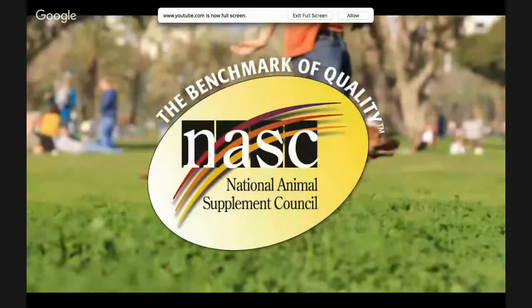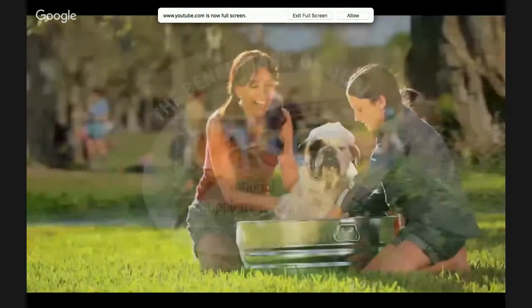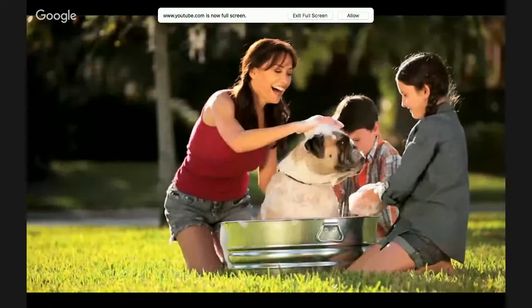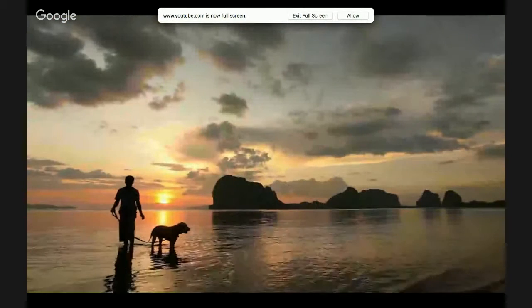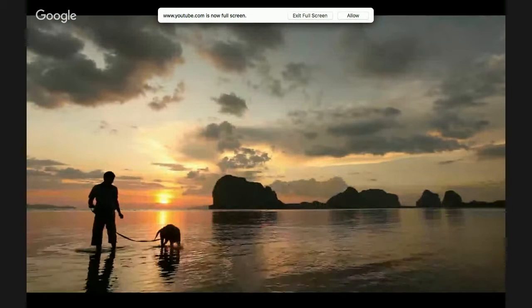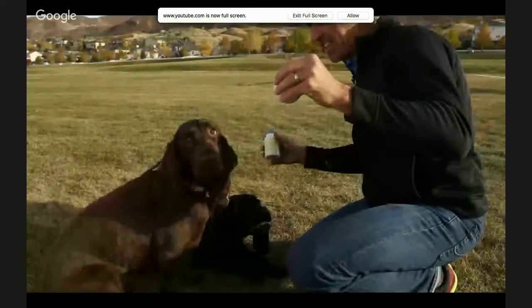And remember that LifeVantage partners with the National Animal Supplement Council, which enforces good manufacturing practices, standards for manufacturing, labeling, marketing, and ensuring that the Canine Health treat that you give to your pet is of the highest quality.